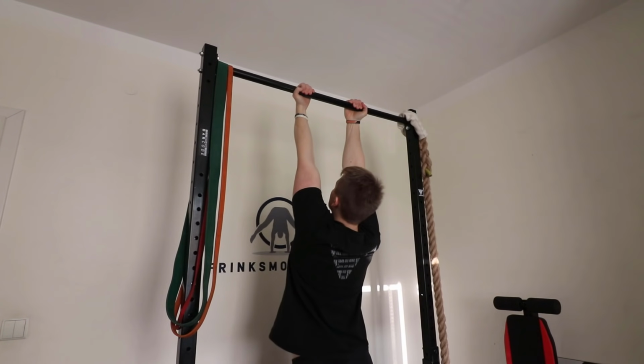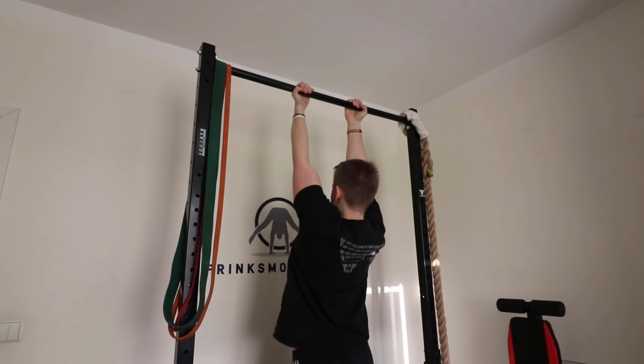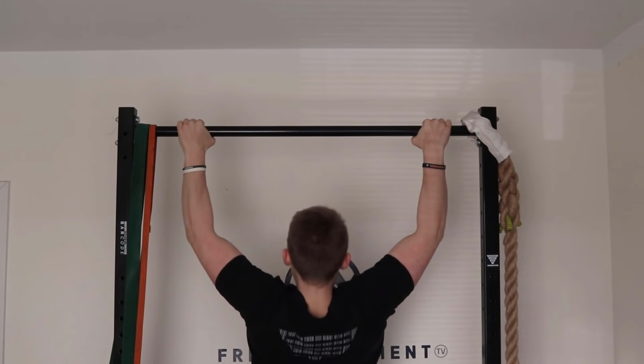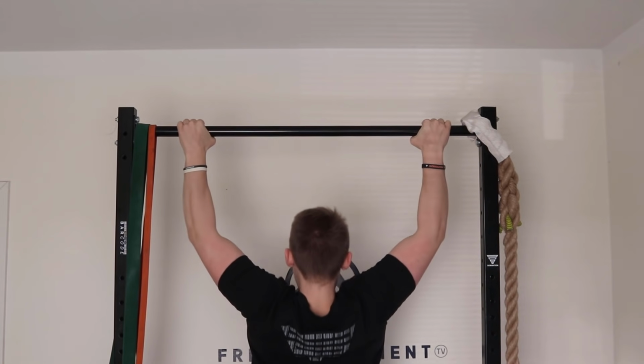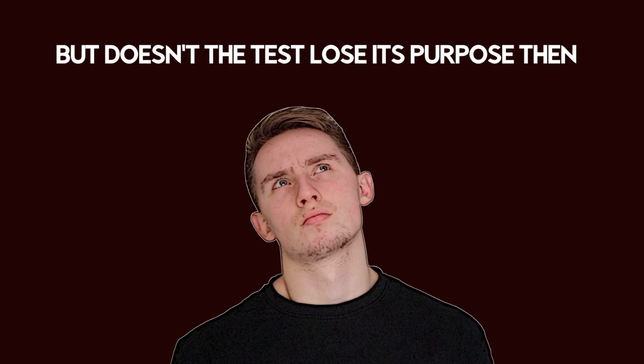Now, I'm not saying you have to choose these variations in your training, that may be even detrimental to your progress in the long run, but I want you to recognize that the difference is there. So if you want the most reliable technique, you should maybe consider these options and repeat the test with them to get more specific. Maybe the form should be standardized in the pull-up test to really assess the carryover. At the same time though, doesn't the test lose its purpose then? For now, I'm gonna leave you with this thought and let you come to your own conclusions.